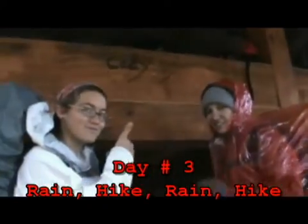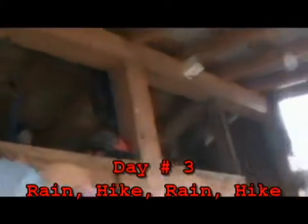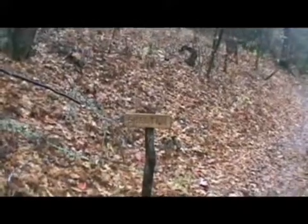Next wet morning at the shelter. This is Blackwell Shelter, I guess. Storm last night, but it's letting up a little. Regaining its strength. So we're just leaving the shelter. We're heading out. Get to the next shelter. Shouldn't take, I don't know, a couple hours.